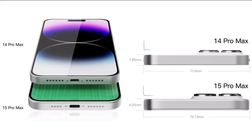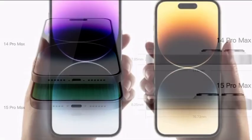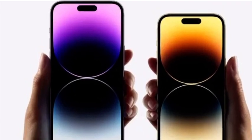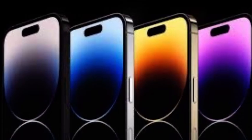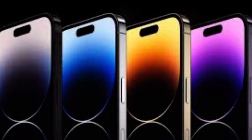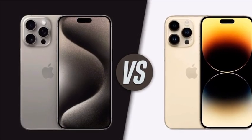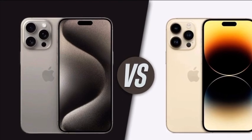Hey, happy birthday. Or, you just want to know how the new flagship iPhone will compare to what you already have. In any of those cases, we are here to explore the differences between the iPhone 14 Pro Max and iPhone 15 Pro Max. This is everything we know thus far.